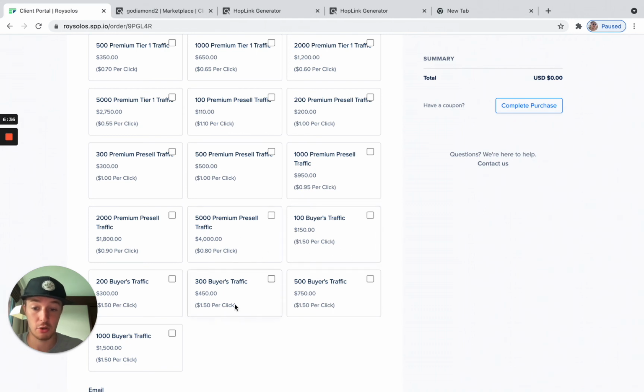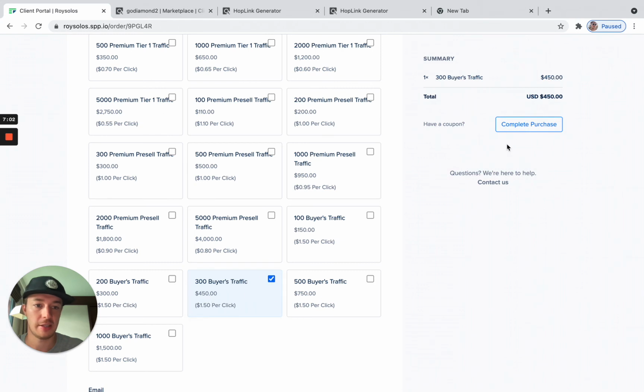I would suggest, if you can afford it, go with a minimum of 300 clicks, or go higher. For example, 1,000 buyers traffic is also really great, but minimum 300 if you want to get at least 1 to 3 sales. This is what I would suggest, because usually it converts really well with at least 300 clicks. You can do this by clicking over here, and then you can go and complete the purchase.